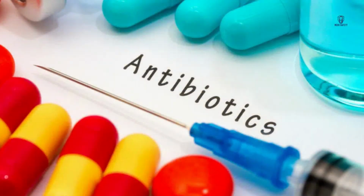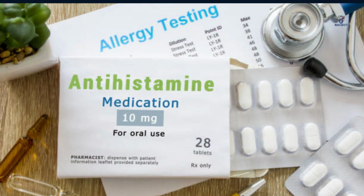Section 3. Antibiotics. Certain antibiotics can also increase the risk of seizures, particularly in people who are prone to seizures. These include penicillin, cephalosporins, and fluoroquinolones. If you're taking an antibiotic and notice any symptoms of a seizure, such as convulsions or loss of consciousness, seek medical attention immediately.